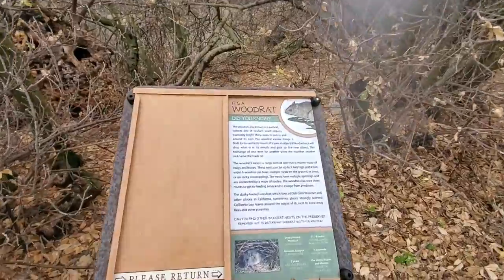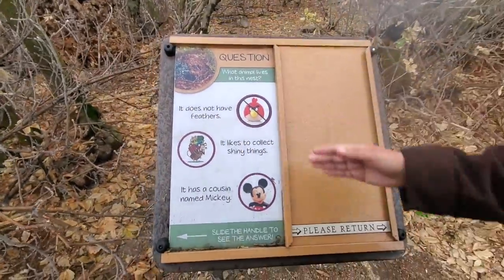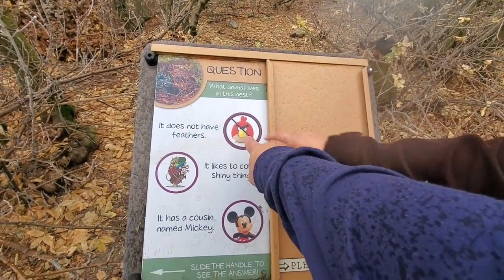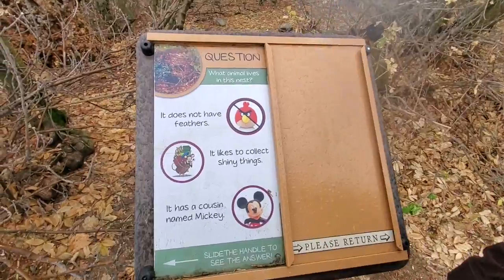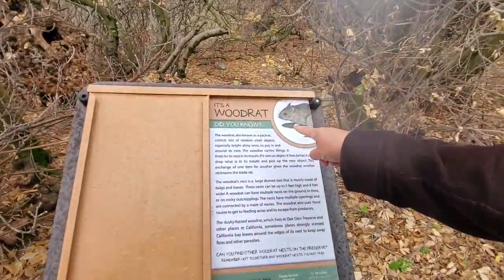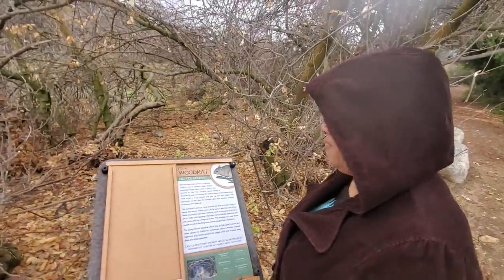Let's catch a wood rat. What animal lives in this nest? Angry Birds. No, it doesn't have feathers. Mickey Mouse. No, it has a cousin named Mickey. It likes to collect shiny things. A raccoon. It's a wood rat, also known as a pack rat.